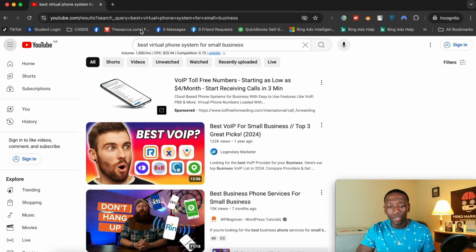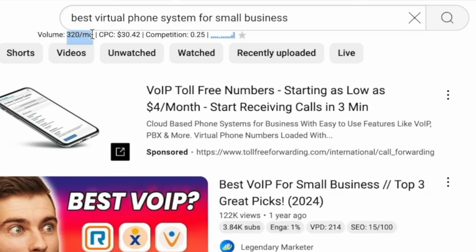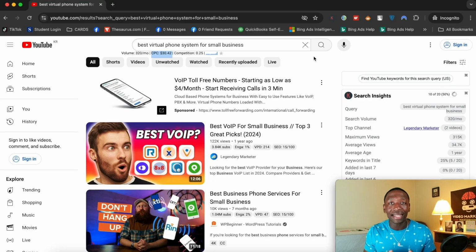Now let's look at the data on this. You can see it gets fewer searches, 320 searches per month, but advertisers are willing to spend $30.42 on average to get in front of this traffic. So at that point I said, okay, this is going to be the keyword that I go with. And as you can see, I put my title as that exact keyword.